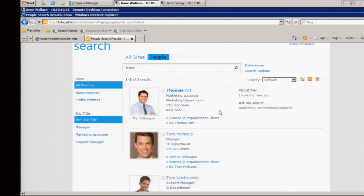Yes, this feature is called phonetic name matching. So no matter how I spell Tommy, the search engine will really understand what I mean. I wish Harry would learn it as well to understand sometimes.